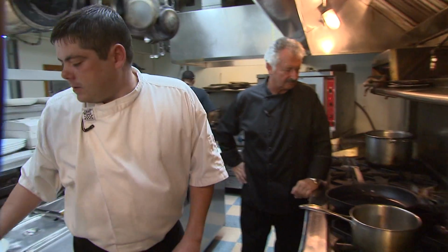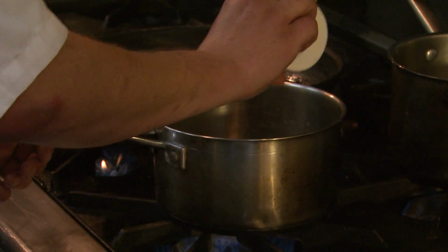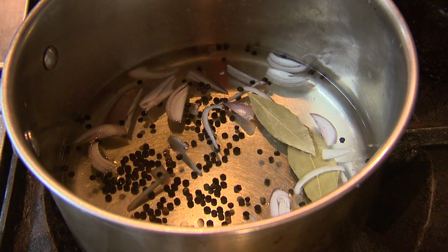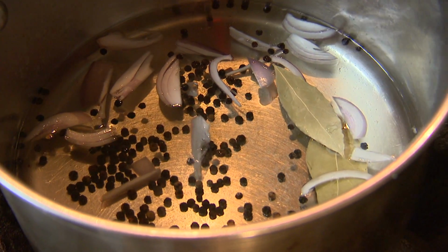Turn it down a little bit. Some whole black peppercorns that I have toasted just a little bit. Lovely. And we're going to reduce this down by about 85, almost 90%, so it's almost just a syrup on the bottom of the pan.